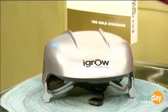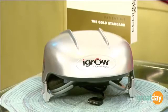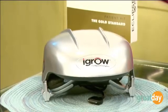Yeah, 3 treatments, 1 month apart for the best results. 3 treatments, 1 month apart. Basically less than 20 minutes. Yes, and quite comfortable. What would you say? Absolutely quite comfortable. And being a guy, I'm scared of needles.